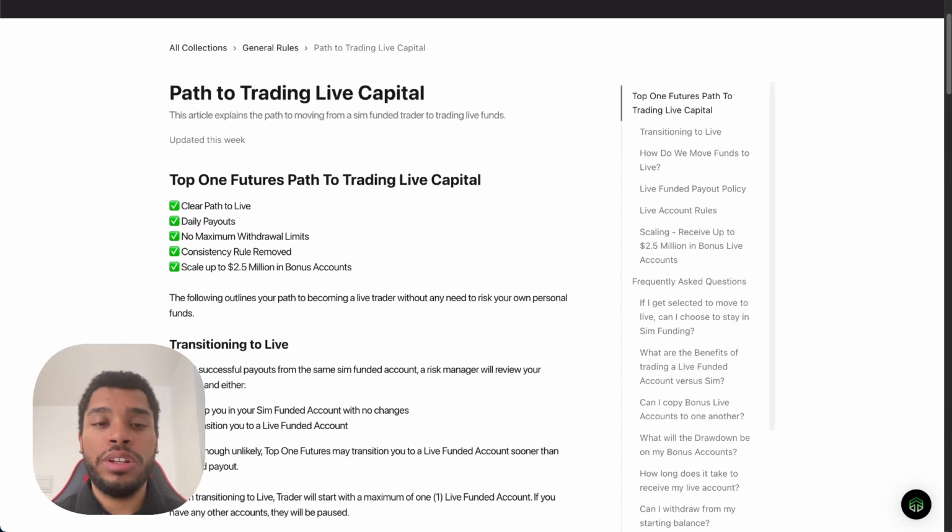Lastly, since we were talking about passing a challenge, I would like to show you what the path to live is that you can have with Top 1 Futures. In fact, this is a platform that can allow you to trade with live capital, and a few of the advantages of becoming a live trader are that you're going to be able to request daily payouts, you're not going to have any maximum withdrawal limit, you're not going to have any consistency rules, and you're also going to have the opportunity to scale up to 2.5 million in capital under management.